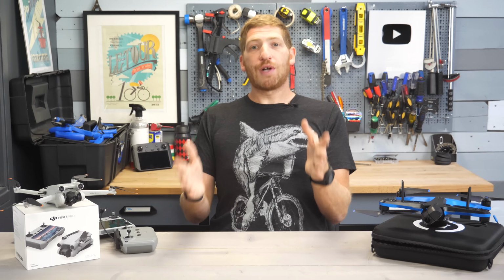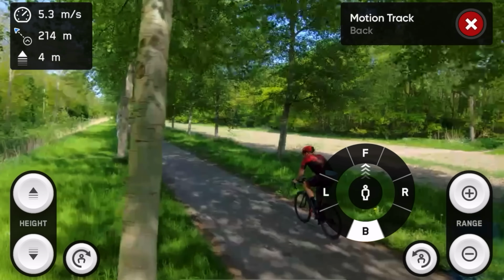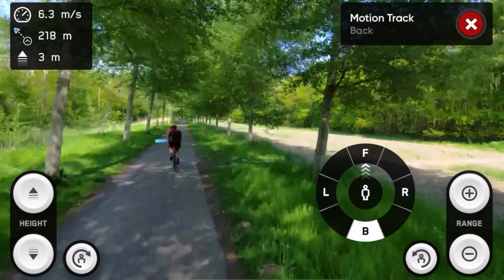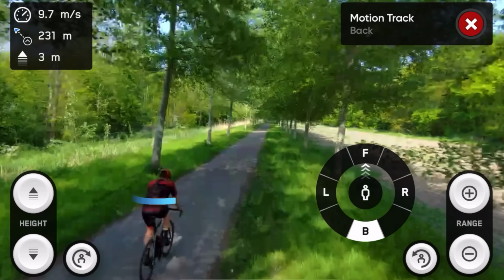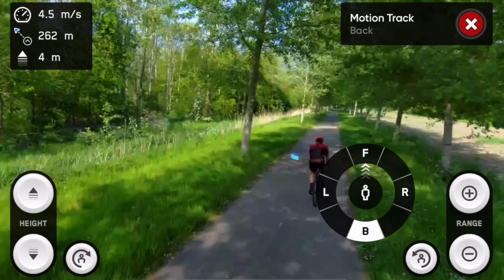When it comes to sports tracking, there's really two parts to that. The first is the actual tracking of the person itself, in terms of autonomously following that object. However, the second piece is arguably more important, which is the obstacle avoidance portion of it. And both these drones have different sensors to do that in quite a different way.